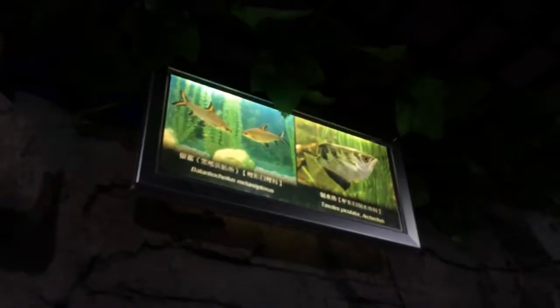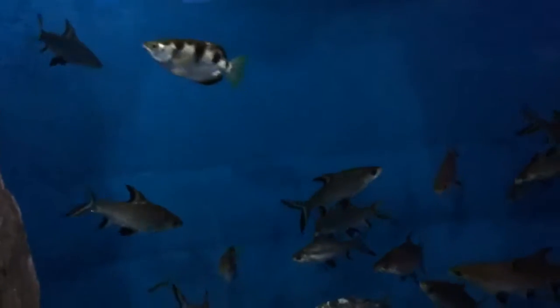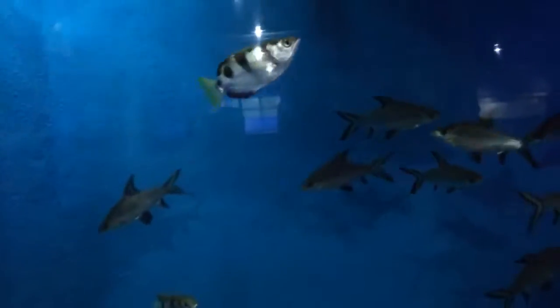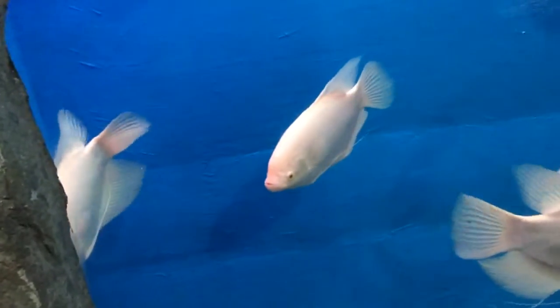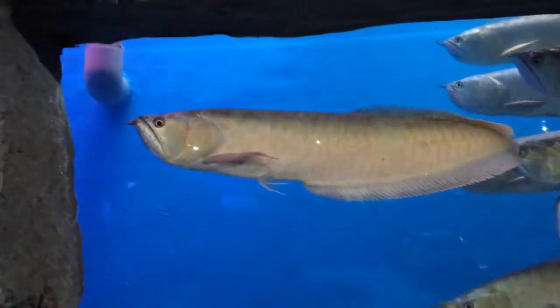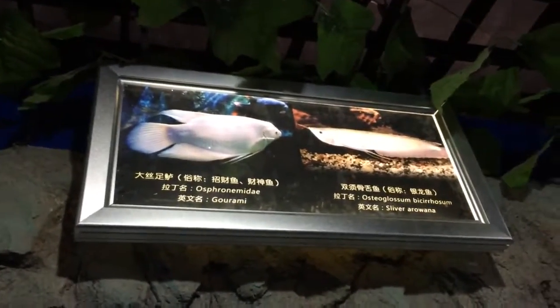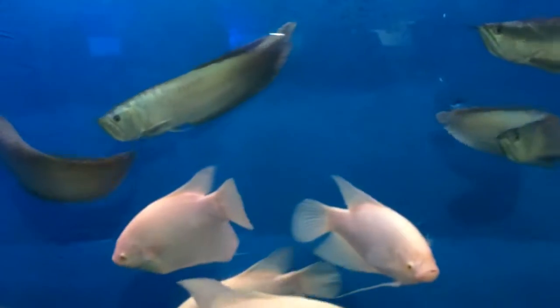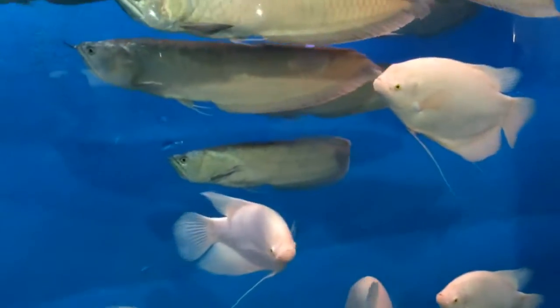Archer fish. These are the ones that spit water to knock stuff off the branches and they can eat it. This is acceptable behavior in Chinese aquariums. It isn't, but they're a lot more casual about it. Arapima? What is this? Gourami. Silver arowana. From the Amazon? Where is this from? Are these Chinese? Your Chinese fish?